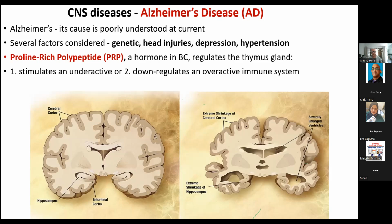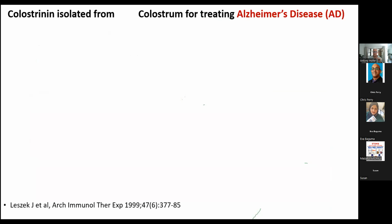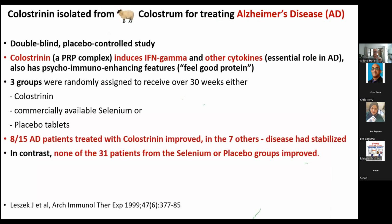It's quite an incredible peptide in colostrum. It's also called colostrinin, another word for it, and it can only be extracted from colostrum. You can't get it any other way. So there is the name, colostrinin, and this was used for treating Alzheimer's disease. This was another study, so I'm not going to get too detailed, but it was just showing how effective the proline-rich polypeptides were for Alzheimer's disease.